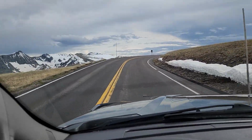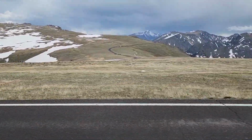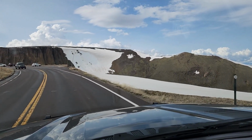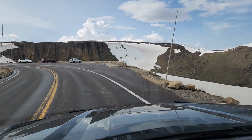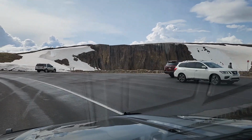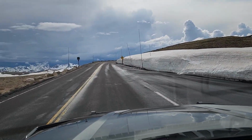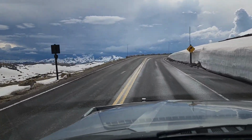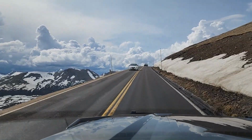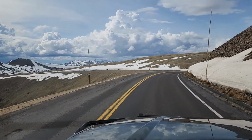Around every curve. Look at this. This is our view. Don't go off the edge. These are what's known as the lava cliffs. Look at that. How do you know that? Because I saw the sign. 12,215 feet.